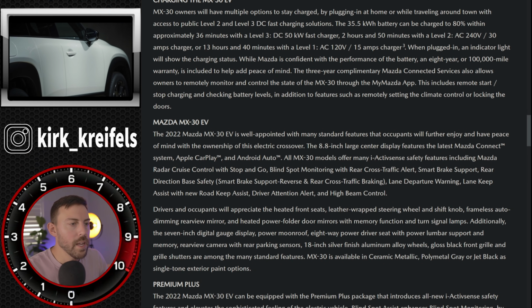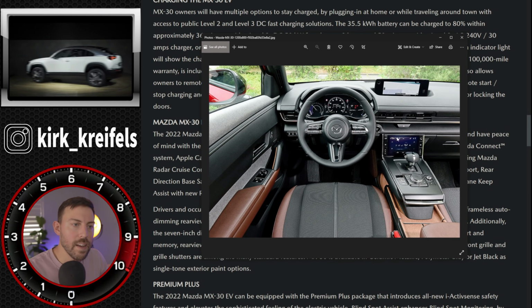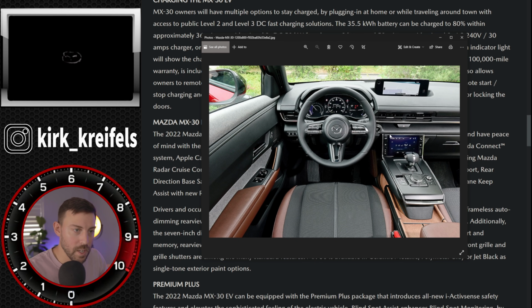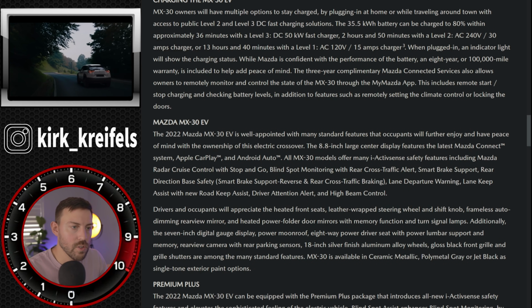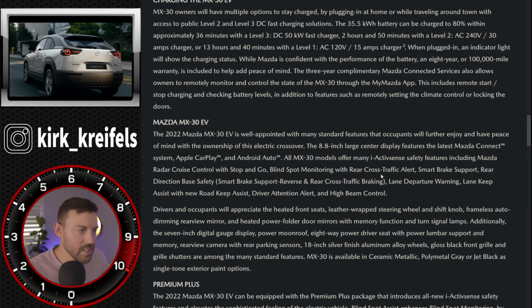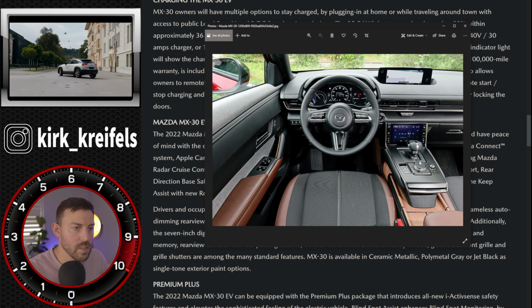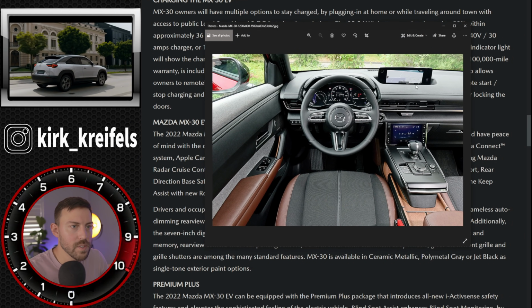Now, I had to pull up an image just to make sense of this. So earlier we were talking about a screen that's 7.7 inches, and that's for the climate control. Well, you also have another LCD up here. This is the 8.8-inch screen, and it features the latest Mazda Connect system. It is not a touchscreen. So again, you have to use this rotary dial to be able to use this screen.